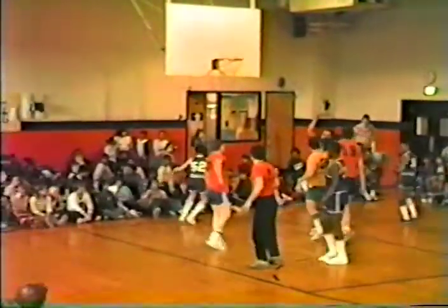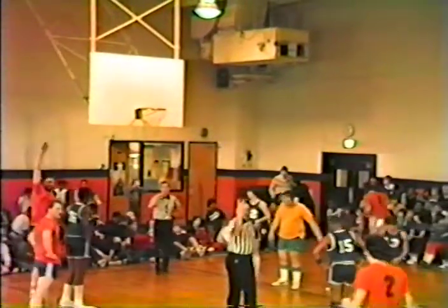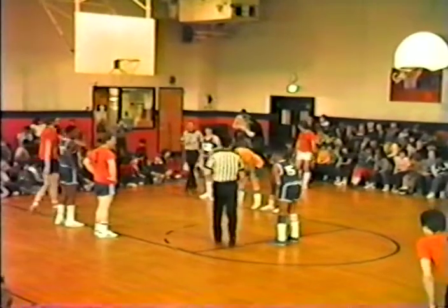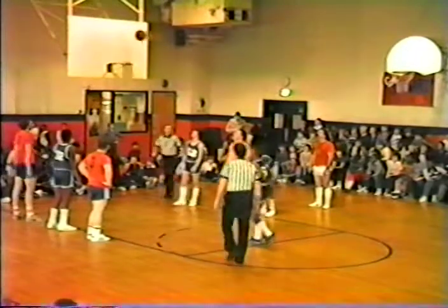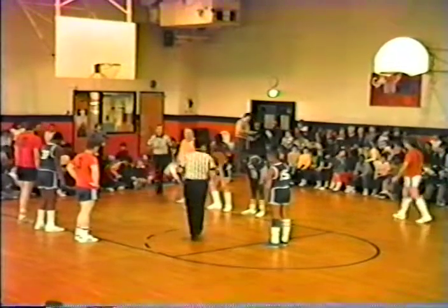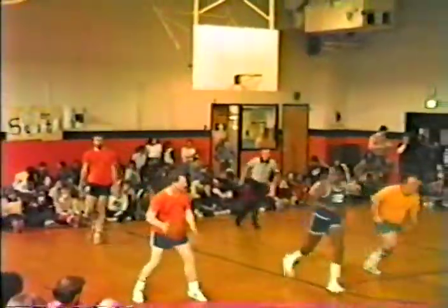Rowan Watson now out of control. We have a whistle though. Let's see what the call's going to be. It's going to go against Barry Stock, number 19. Blocking foul. Rowan Watson to the line for Stewart. Watson has another shot coming. Watson misses both of them.